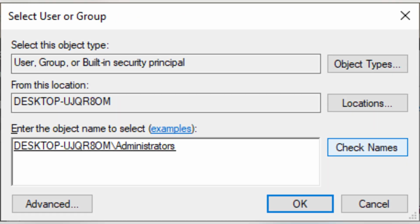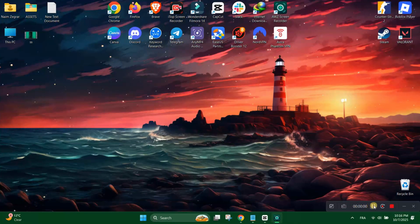Now go back to the Security tab and click Edit. Select your username from the list and check the box that says Full Control. Click Apply, then OK. Once you've done that, try deleting the file again. This time, it should disappear without any problem.